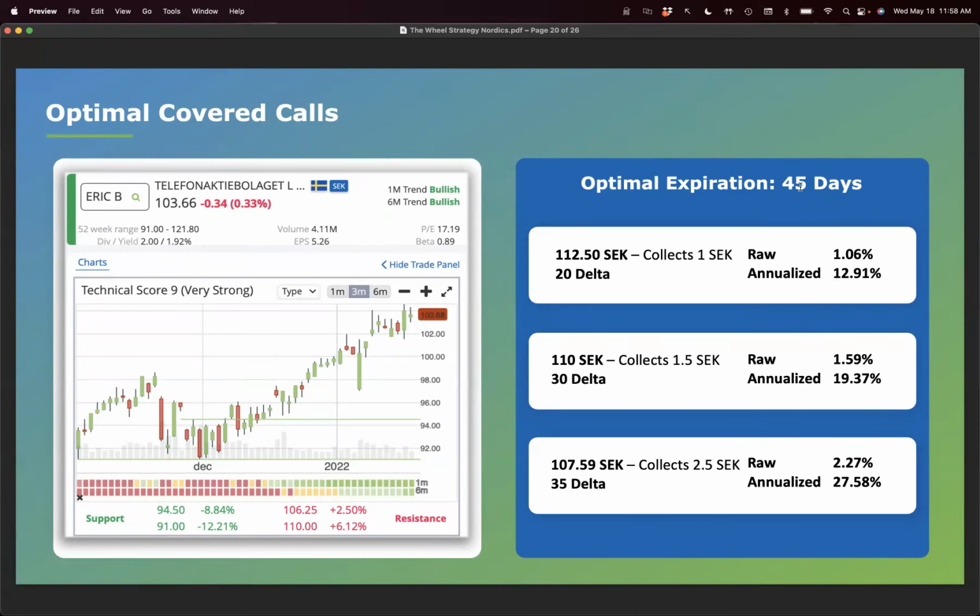Let's say you're looking at the option chain and you see that there's lots of options that you can sell. You see that there's a 107 and a half that collects 2.5 crowns. You see a 110 that collects 1.5 crowns. And then you see a 112 and a half that collects 1 crown in income. Remember, this is a covered call, okay? You've already owned the stock. And the strike price that you select tells you where you have to sell the stock.